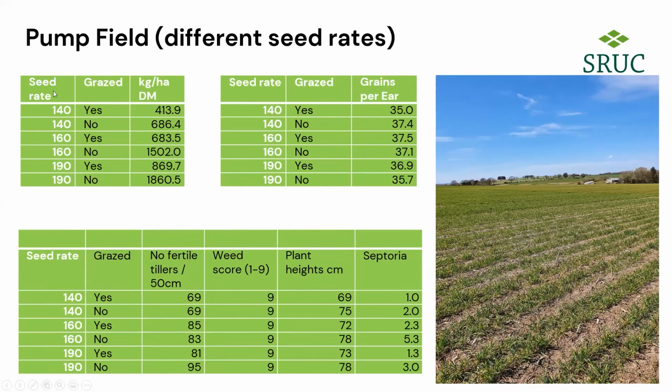As you can see here, the first column is the same information. So you've got whatever the seed rate is, and then we've got grazed yes or no. So there was 140 kilos per hectare, 160 or 190 kilos per hectare. And this was the dry matter, the one that was taken towards the end of April. The grazed material tended to be lower than the one that hadn't been grazed at the different seed rates. And at the higher seed rate, you tended to get more dry matter as well in that particular instance.